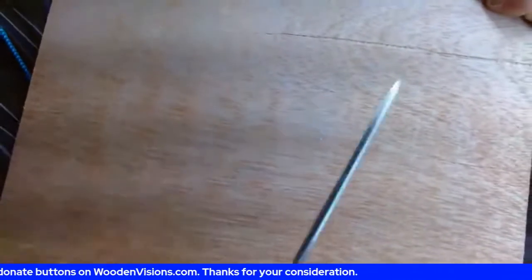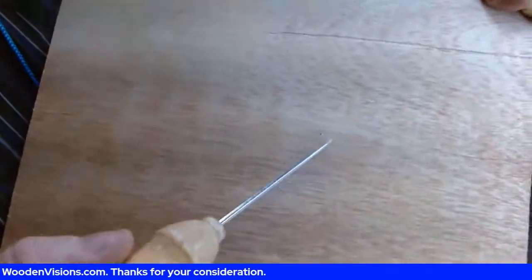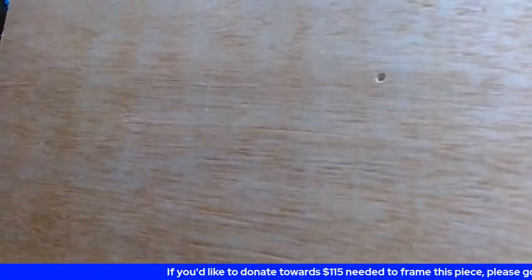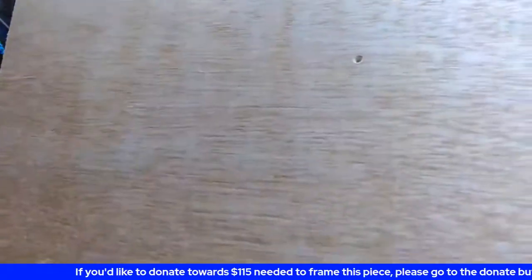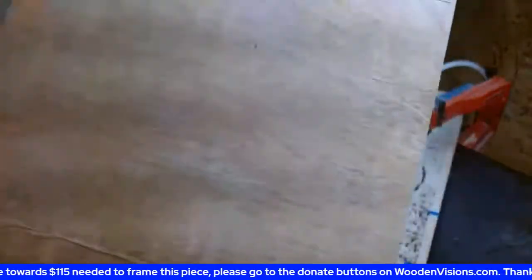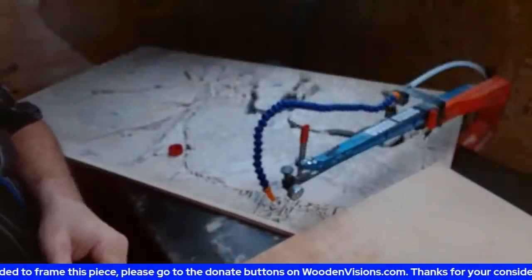What helps is to get either a nice pick or an awl, A-W-L, and do this round and round, and that creates a good sized divot, and that's somewhat easier to feel. And I will show you.